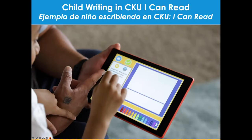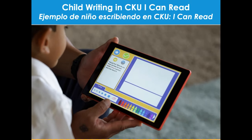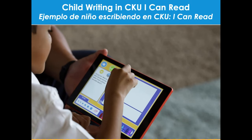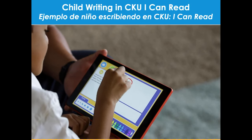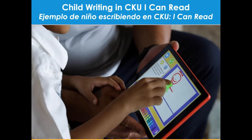Okay, let's look at a real example now of a child doing a CKU I Can Read prompt. Tap on there and let's read it. Tad got hurt. What do you think will help him feel better? Draw a picture and write about it. Hmm? A doctor. Go to a doctor. So first his face. Face, okay. And then his eyes. Then his mouth. Look, he needs a hat. Hat. Needs a hat. So what should we write about the doctor?